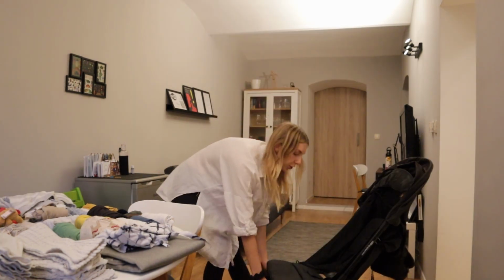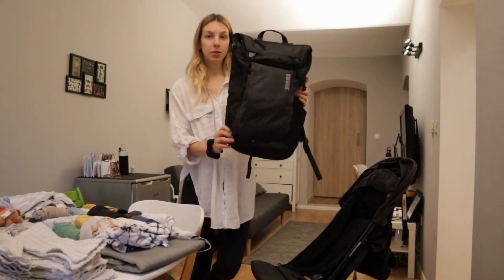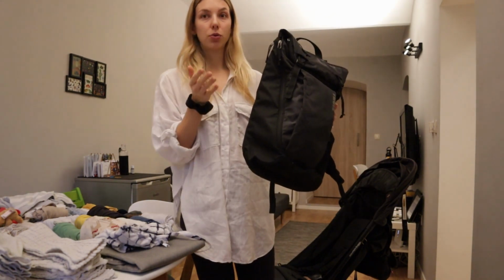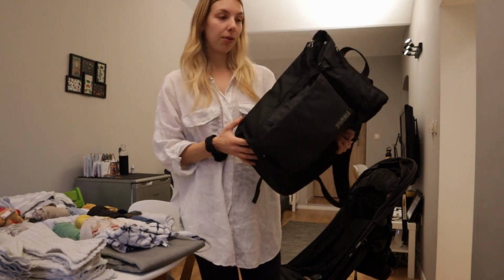We have the diaper bag underneath. We didn't go for a traditional diaper bag. We went for this two-lay backpack instead. The reason being we wanted something big enough that it could fit Mateo's clothes as well, but that we could also bring just for everyday life.